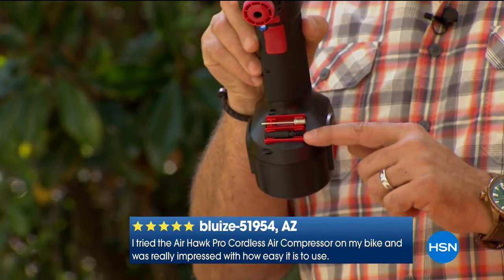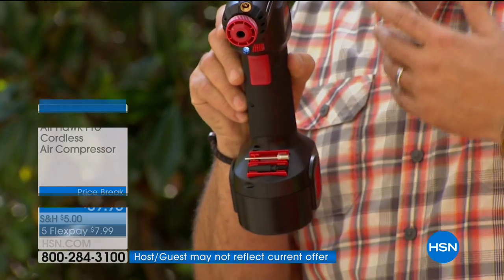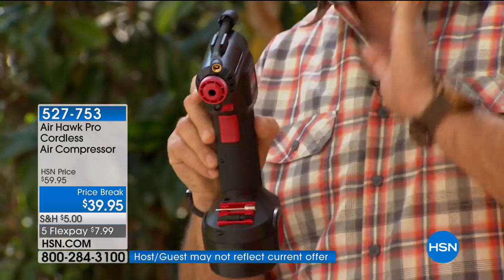And then down here we have the other tip that you're gonna use for balloons and pool floats and air mattresses and anything else that you would normally blow up. So let's take a look here and see how this works, okay?